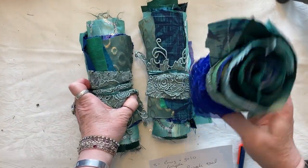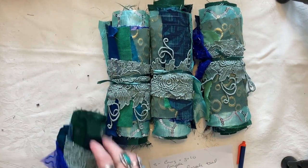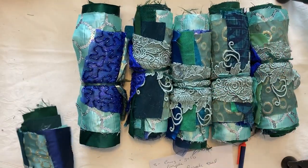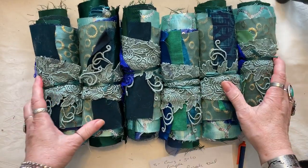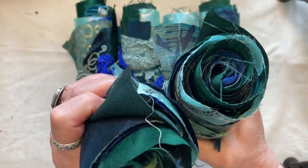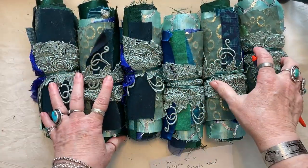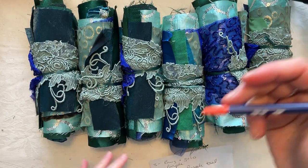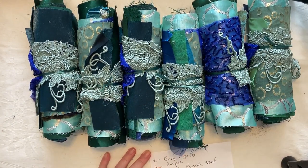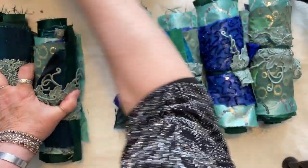This is blue and green. I got 6. 2, 4, 6. Blue and green. And they're chunky because the fabrics are chunkier. Does that make sense? Like, they're not silks. And there might be some silks, but they're just fatter fabrics. 6, blue and green. This would be good for under the sea. Oh, can't you just see it? I can.